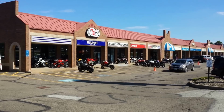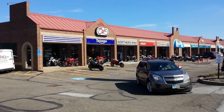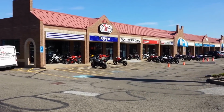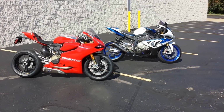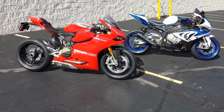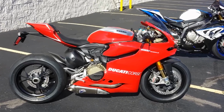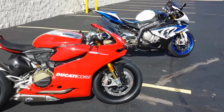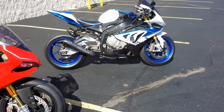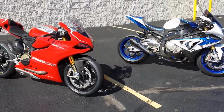We have two bikes that I'm going to feature today in a brief video. These two bikes are at the top of their class for 2013. None other than the Panigale R 2013 and the BMW HP4. Both of these bikes are beautiful bikes.